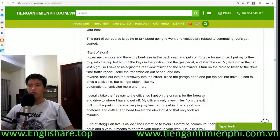I usually take the freeway to the office, so I get on the on-ramp for the freeway and ride to where I have to get off. My office is only a few miles from the exit. I pull into the parking garage, swiping my key card to get in, park, grab my briefcase and coffee. I head toward the elevator, and that only took about 40 minutes.